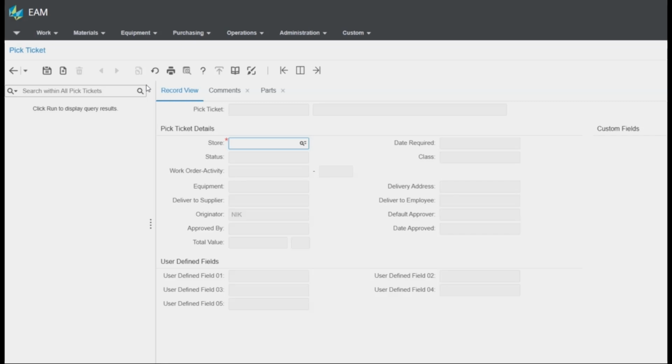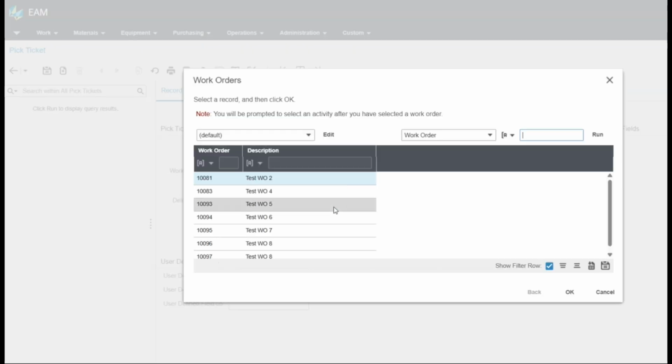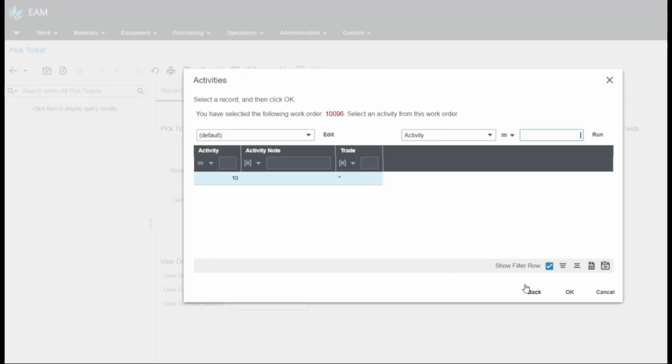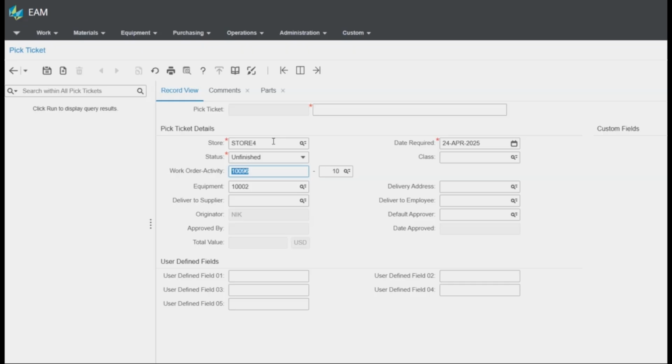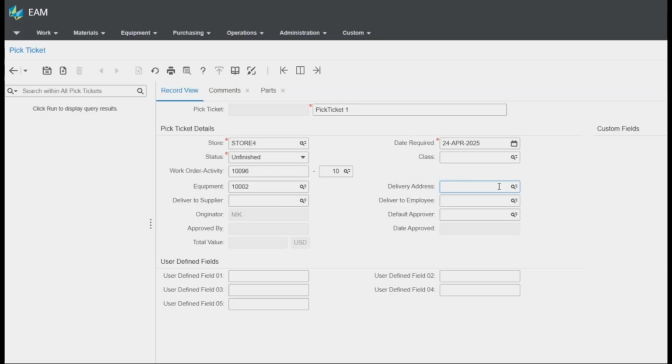Here's how it works. When a user attempts to save a record on the record view, the script kicks in. It checks the form and looks specifically at the delivery address field. If that field is empty, it immediately prompts the user with a clear error message and stops the save action. This helps prevent incomplete or incorrect pick tickets from entering the system, ensuring smoother logistics and fewer headaches down the line.